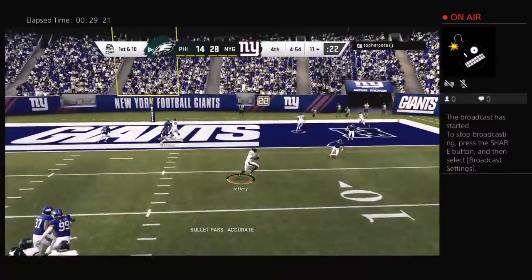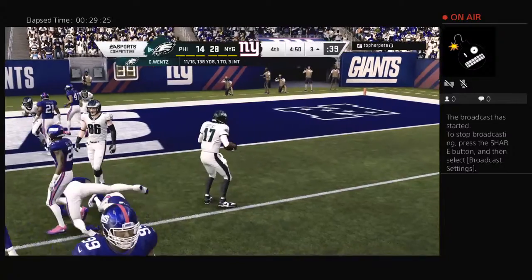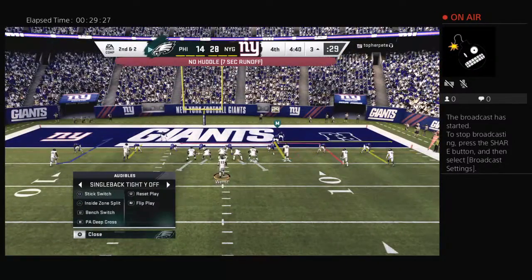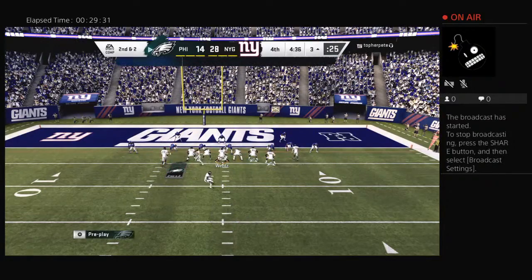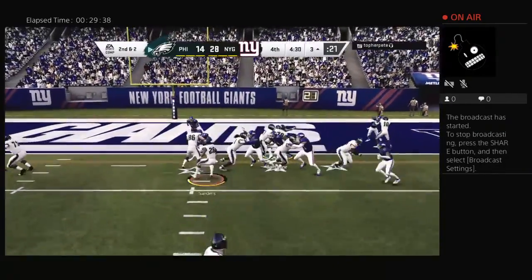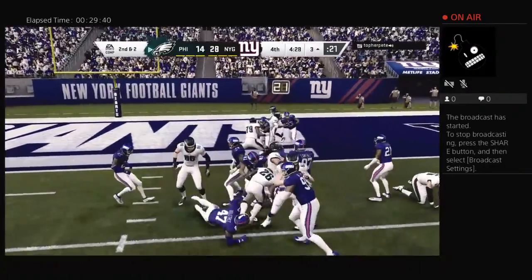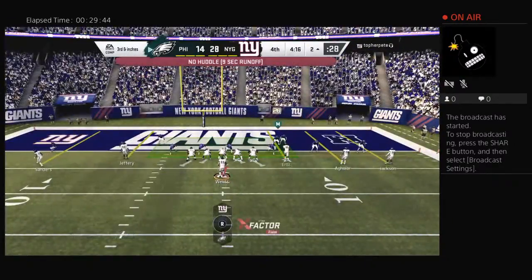To throw is Wentz. That's complete to Jeffrey. And the result here, a pickup of 8. Leaves him with 2 to go on 2nd down. Facing a 2nd and 2 after that last catch, good for 8 yards. They go back to the ground with Sanders. And the D not yielding much there. He's only going to get a yard to about the 2.